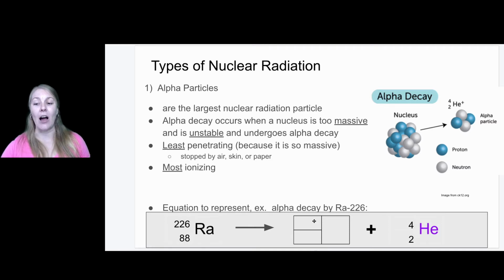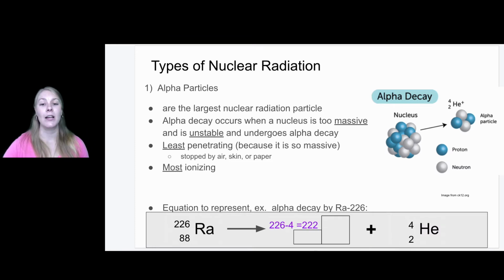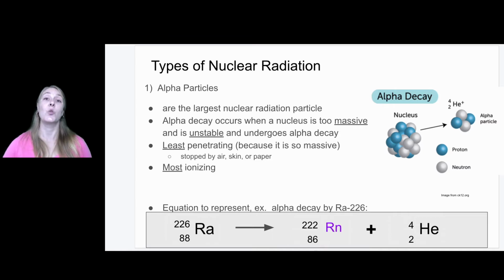Now we just need to figure out what the isotope notation for the daughter nucleus is, right? The new nucleus that's formed from the decay of radium. So the idea is our mass numbers on the left have to equal the mass numbers on the right. If I have 226 for my mass number on the left, and so far I have 4 on the right, I can subtract. 226 minus 4 gives me a mass number of 222. I can do the same thing with my atomic number, right? 88 on the left, I have 2 so far on the right, so 88 minus 2 gives me an atomic number of 86. An atomic number of 86 on the periodic table is radon.